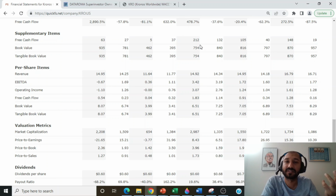Now, this $790 million can be thought of as the company's earnings potential in the future. If you look at the company's book value, which now focuses on the company's balance sheet, for the year 2023, the company's book value and tangible book value was about $957 million. You can think about the company's book value as the company's total assets minus total liabilities. So it's the amount of money that's left over with the company once it pays off its liabilities.